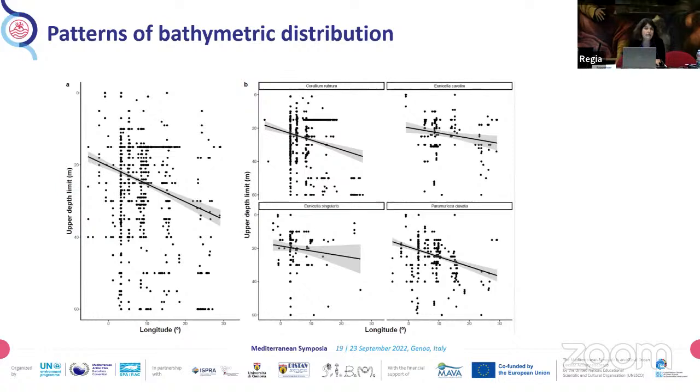We check basically the distribution of the species, the knowledge that we have, but also, for example, we ask for the patterns of bathymetrical distribution. We can see here, the large graph is for all the species together. The small graphs are for the different species. But what you can see here is that the upper depth distribution is deepening along the longitude. So it's one of the things that we know, but probably sometimes we lack data to show this, or what happens with other species that we don't know very well in comparison with others.